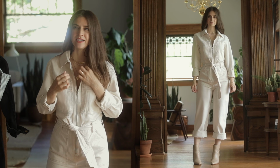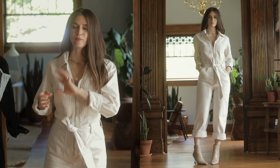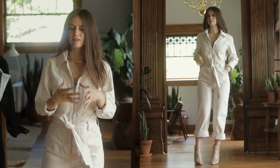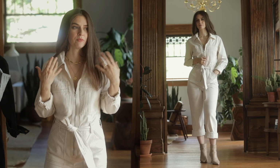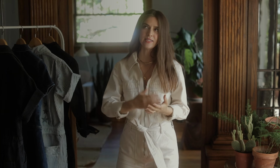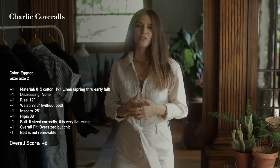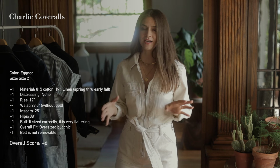This one is interesting in the fabric because it is 20% linen, the other part is cotton, so it's a good blend for this time of year, being that it's summertime. And I do think this could carry well into early fall, and you could accessorize it differently to really make this outfit shine even then.